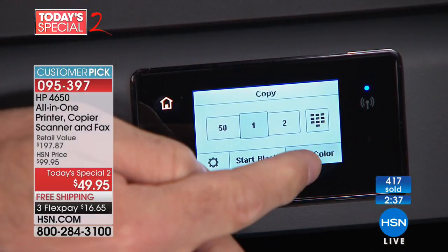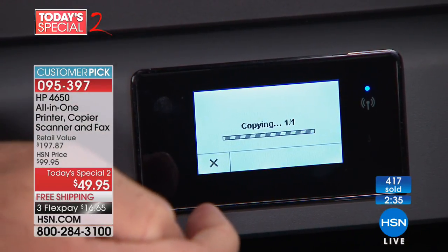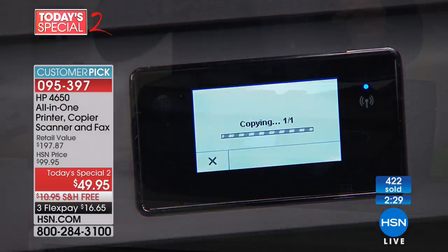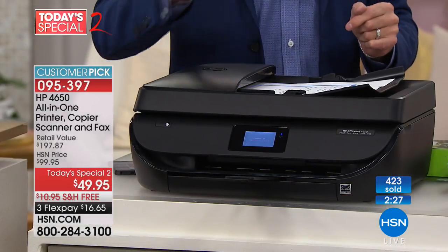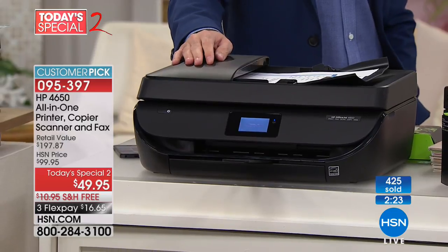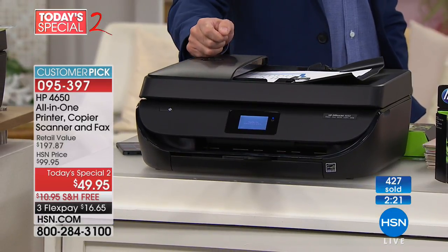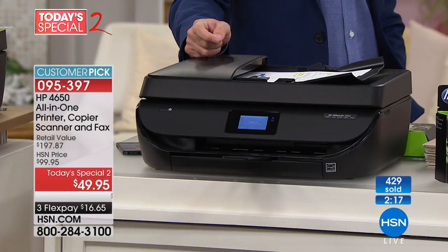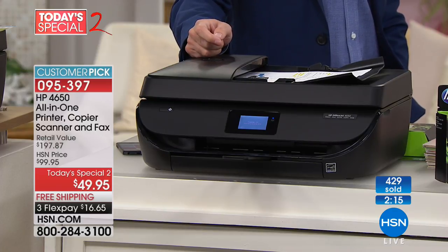I'm just going to go right down here to copy. How about we'll just do some black and white copies, and then they'll actually pull those copies from the auto document feeder. So again, you don't have to pick up the scan bed. You know when that's the worst? Tax season. Which is literally right around the corner. So to have the auto doc feeder that grabs it page by page up to 25 pages, that is an absolute lifesaver. Sends it to your computer.